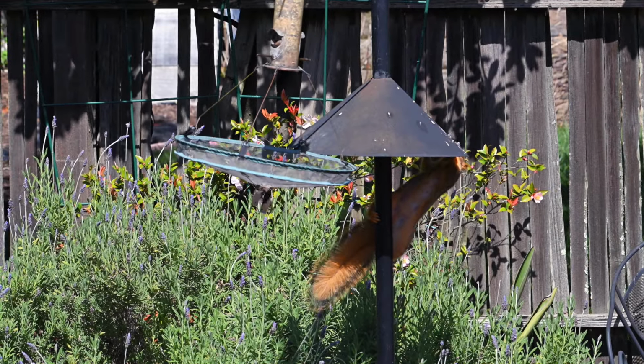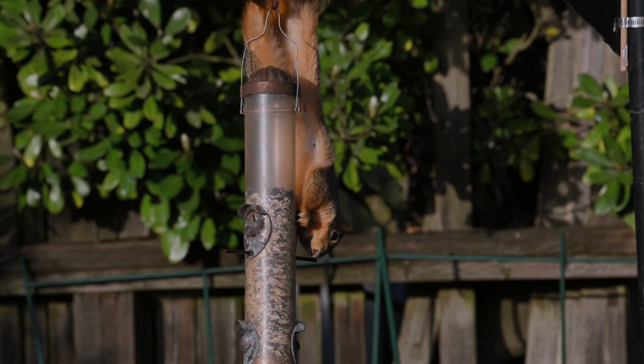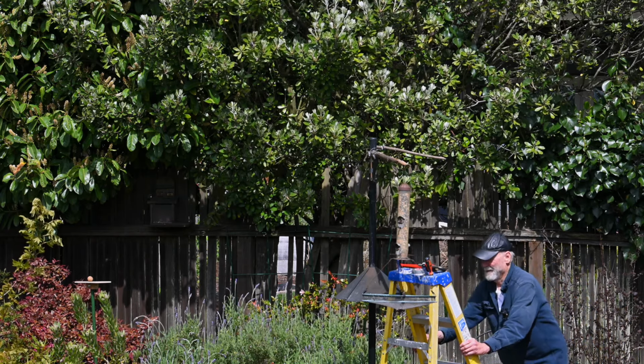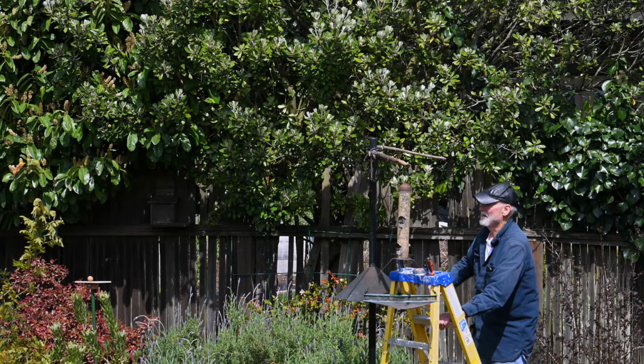However, I had noticed that Scarlet was pregnant, and this explained why she was so determined to eat huge amounts of food each day. I decided to keep the bird feeder within her jumping range during her pregnancy.